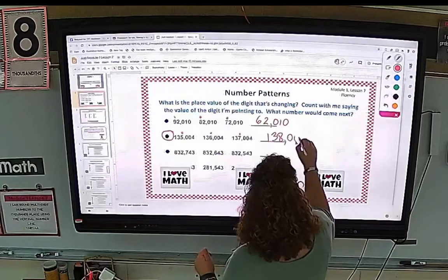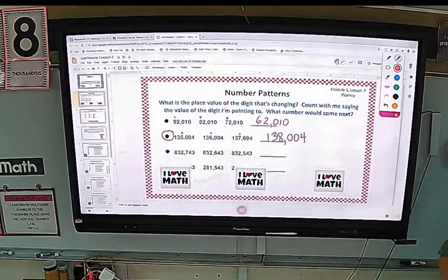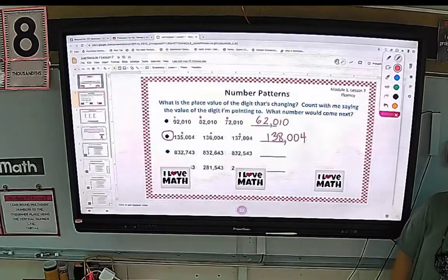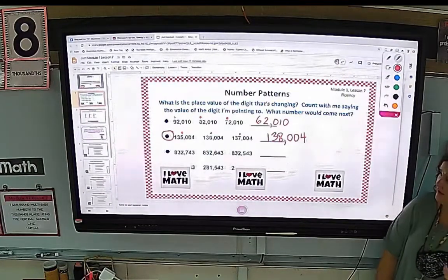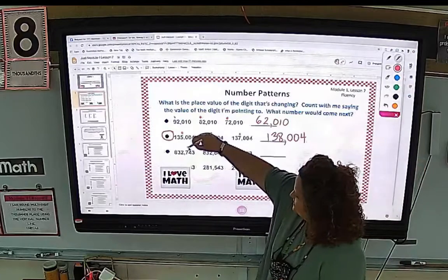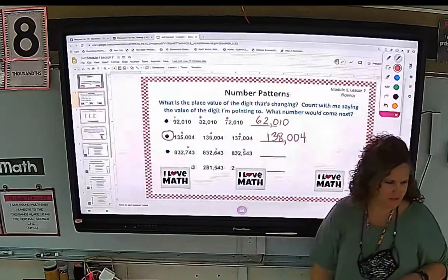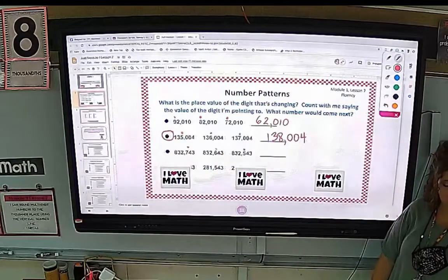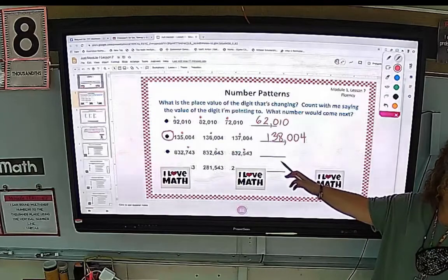Again, good job reading that number. Okay, last one. Look for the pattern. Something's changing. Martin, do you see it? Hundreds are changing. Okay. This, and then this, and then this. With that many digits, you gotta really look close sometimes. What would be the next number? What goes right here in the blank?